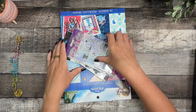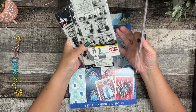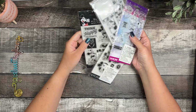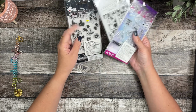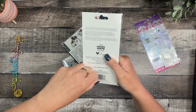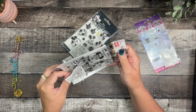Then I bought stuff for Disney. I will say these stamps were all like $1, $1.20. This was $1. So that is the reason why I bought it. I'm not like obsessed with Disney or anything, but I do think the designs are really, really cute. And I thought this was a pretty good price for stickers. So we'll start with the Mickey stuff. And I do have plans, I do have ideas for this that we'll talk to when my other Happy Planner order comes in.